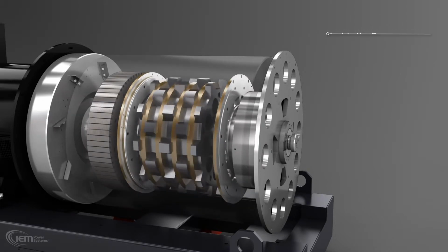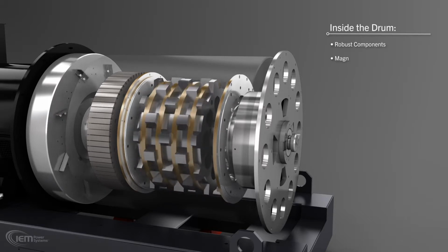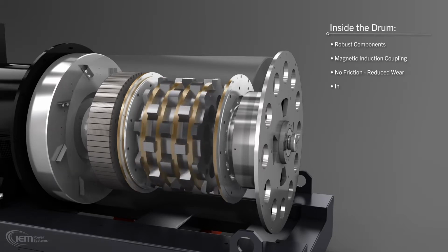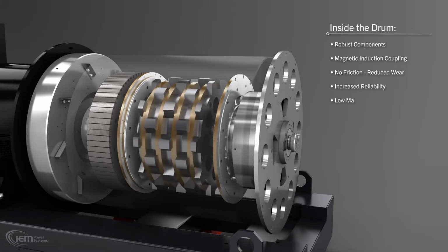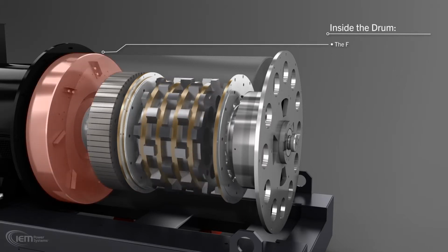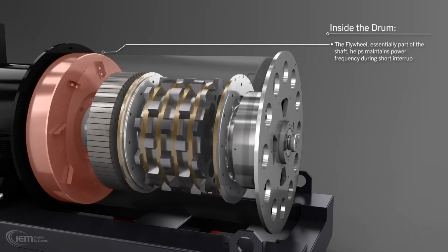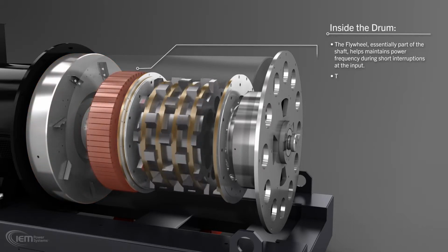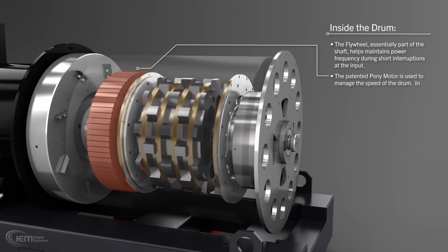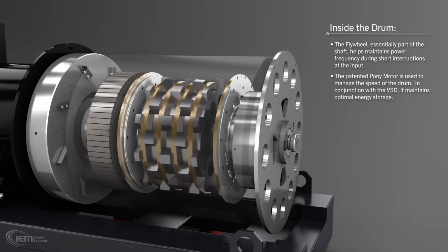Inside the drum, robust components allow the energy stored to be transferred to the alternator shaft when required. The Rotabloc uses a magnetic rather than mechanical coupling, reducing wear, increasing reliability, and minimizing maintenance. The flywheel, essentially part of the shaft, helps maintain power frequency during short interruptions at the input. The patented pony motor is used to manage the speed of the drum. In conjunction with the VSD, it maintains optimal energy storage for the system.